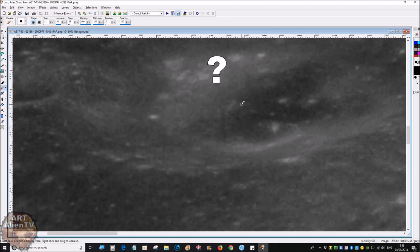Now, what I will do is I'll take clips of all these and put them in at the end as well, but in a minute I will show you a more enhanced version of this image. There's a thing sticking up here, if you can see that, with a sort of dark line coming down there. See that sticking up? That is sticking up. It's not just a crater.